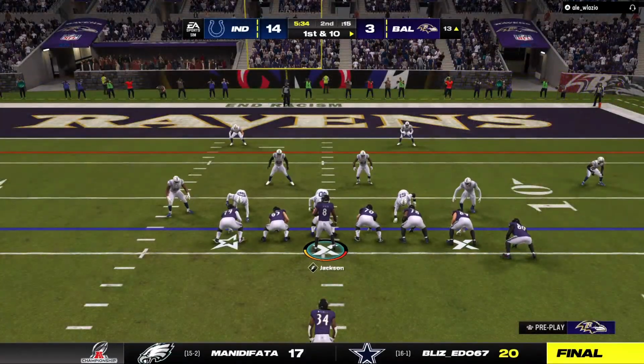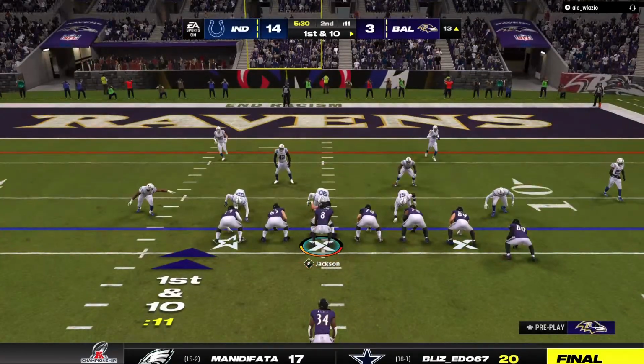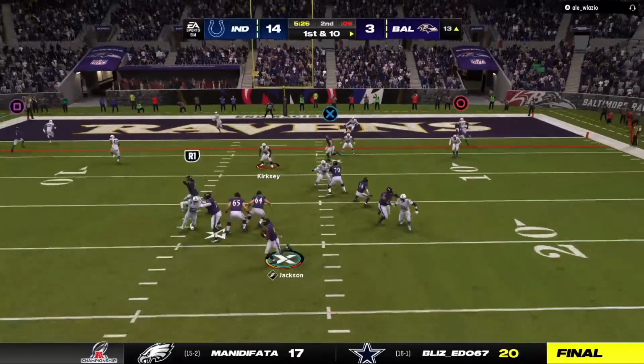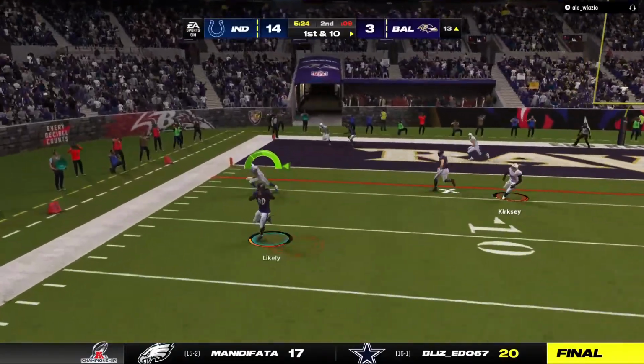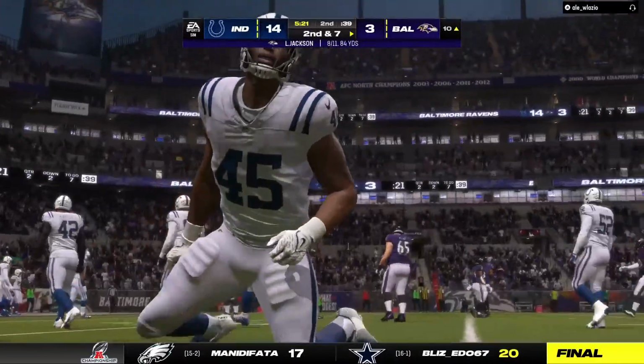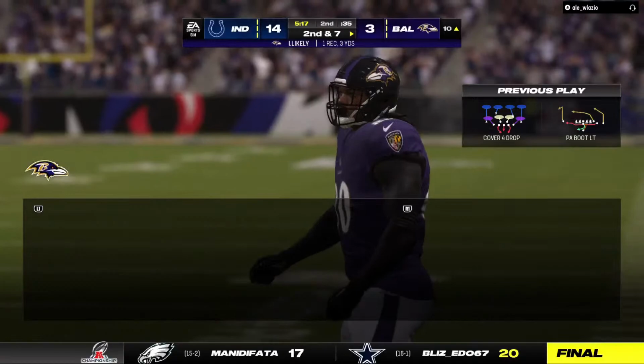From the 13 now, they work on 1st and 10. Play action. It's Jackson. Throwing out left and finding Likely. And just 3 yards on the catch there. He couldn't get away. And that'll make it 2nd down.